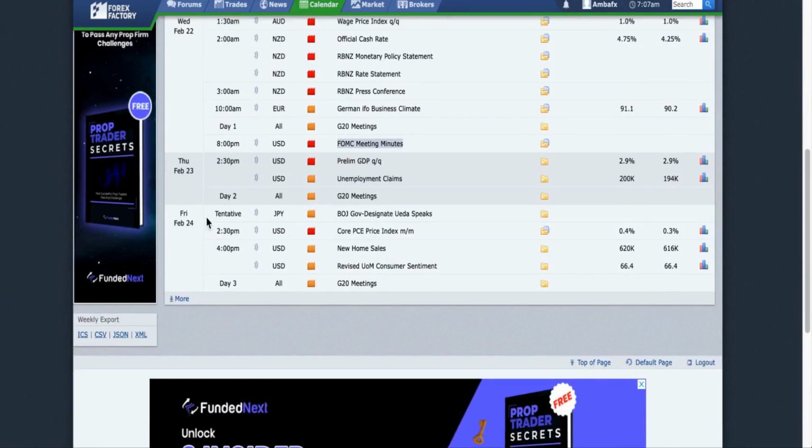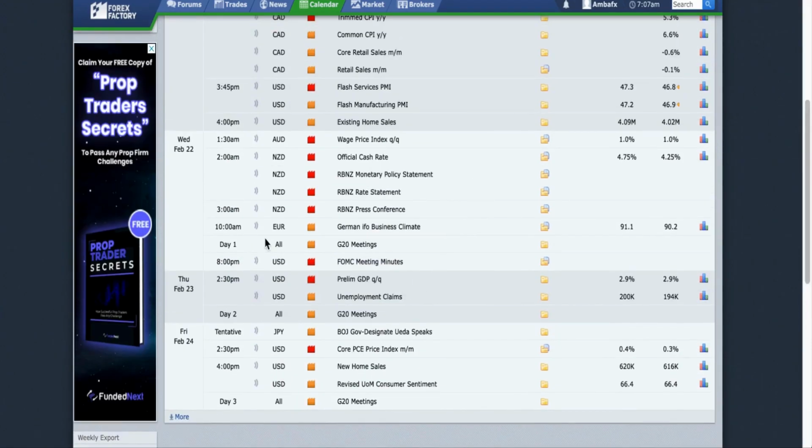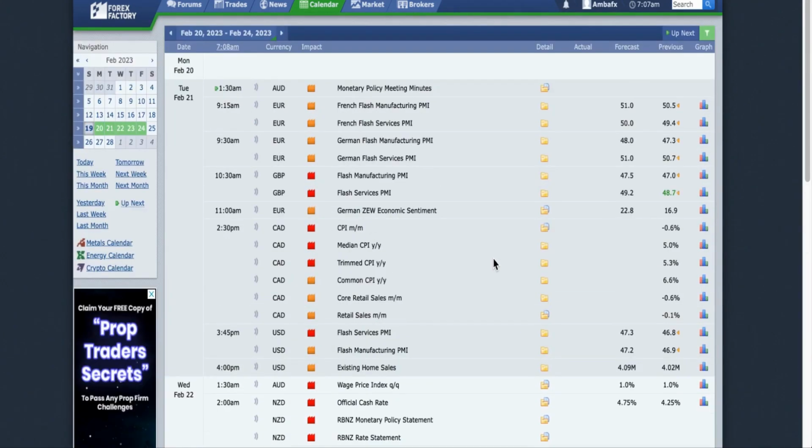Also on Friday we have the core PCE price index of the US. But the most important one is what they say on Wednesday, that is at the FOMC meeting. So that's when they talk about maybe hiking interest rates or maybe lowering the interest rate, or maybe they are going for 25 basis points or 50 basis points. So let's see how it goes.